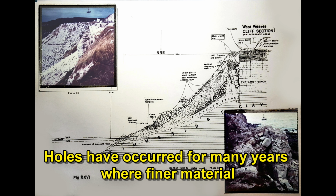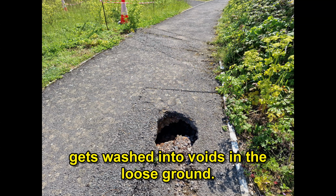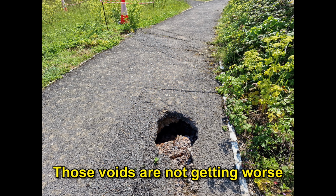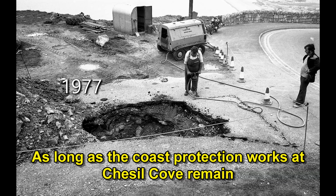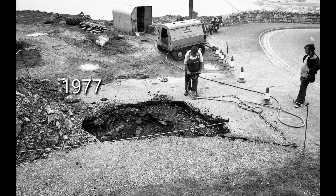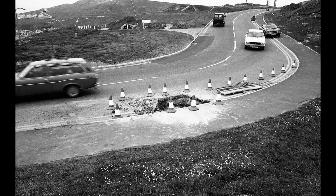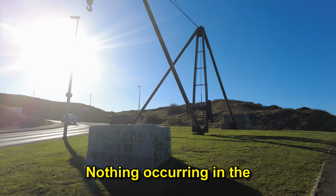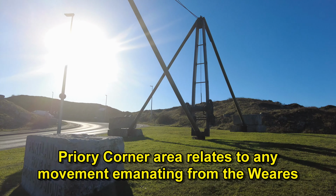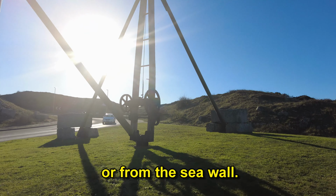Holes have occurred for many years where finer material gets washed into voids in the loose ground. Those voids are not getting worse or becoming more frequent. As long as the coast protection works at Chesil Cove remain intact, there is no threat to the A354 or to any properties. Nothing occurring in the Priory Corner area relates to any movement emanating from the weirs directly below or from the sea wall.